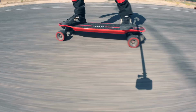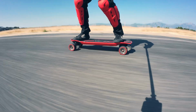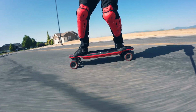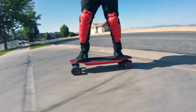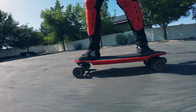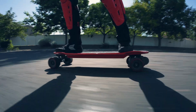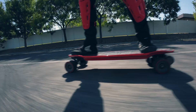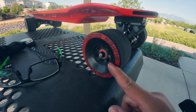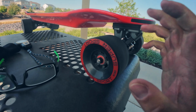Woo! Man, it's been a long time since I actually felt comfortable using a street board and street wheels on these Utah roads. If you look at my entire collection, it's just AT boards with pneumatic wheels. But this board actually makes me feel confident to go on the street. Feels really good. These stock tires are amazing. These are probably the best stock tires that I've ever had.